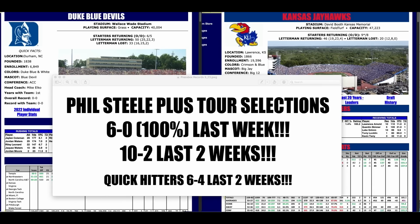Also got the big game of the week posted there, of course. Duke against Kansas, which we're going to break down right at the start. It's a game of 3-0 Kansas and 3-0 Duke. Definitely deserves to be right on the front of the Phil Steele Plus Tour.